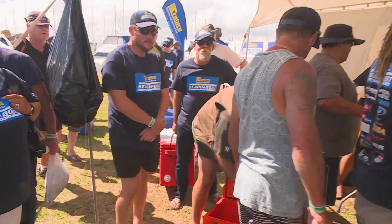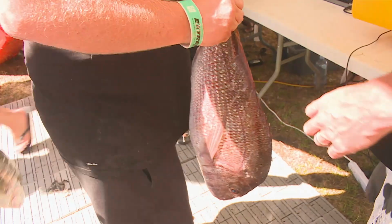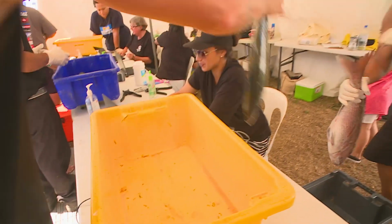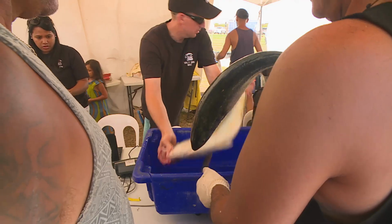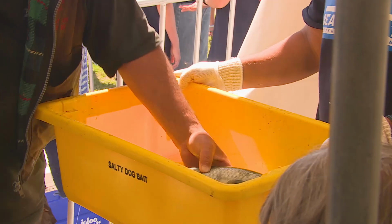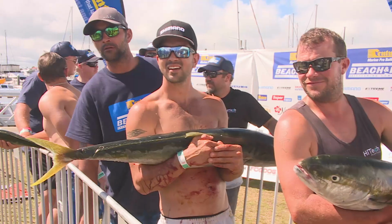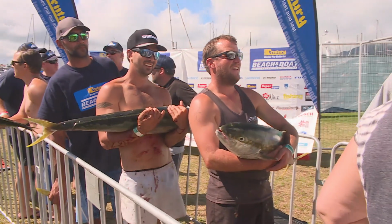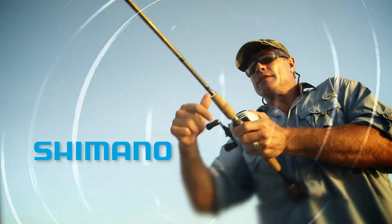where the queues at the weigh-in station are lively proof that a fair number of other fishers registered for the beach and boat competition have enjoyed anything but a hard day at the office. And it's typically Kiwi scenes like this that make me want to come back again for the next Century Batteries beach and boat competition in 2018.